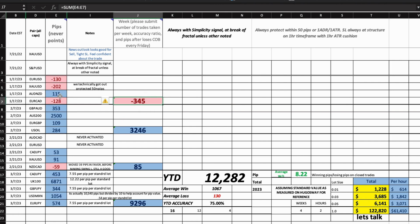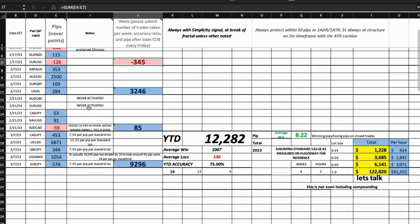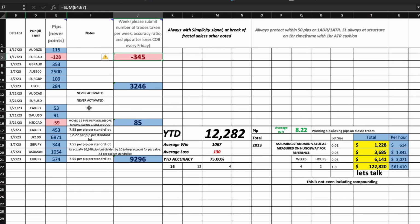Needless to say, horrible week. That's a 75% losing ratio. Talk about being authentic, right? Talk about being what the other people aren't showing. This is over the big picture. This is over time, right?